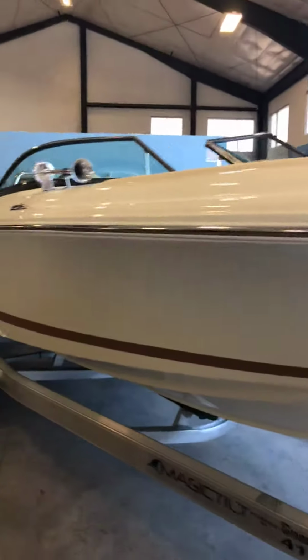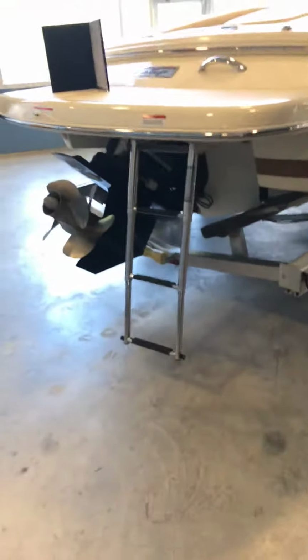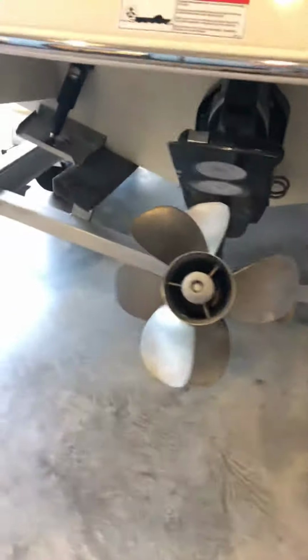All stainless rub rail, stainless pop-up cleats. All stainless through-hole fittings. It's got the Mercury with C-Core package for saltwater applications. Dual prop, electronic trim tabs.